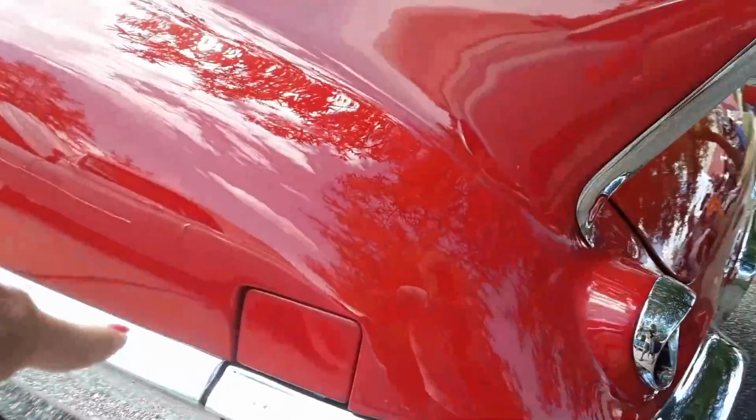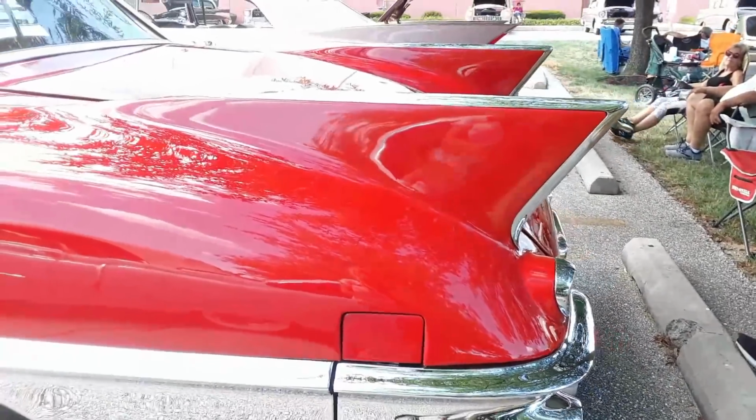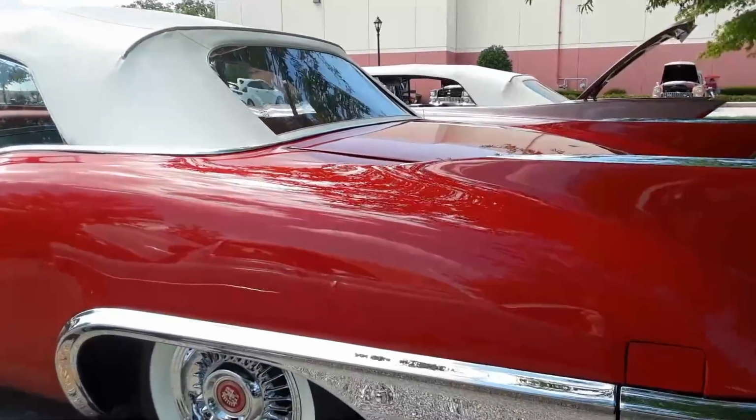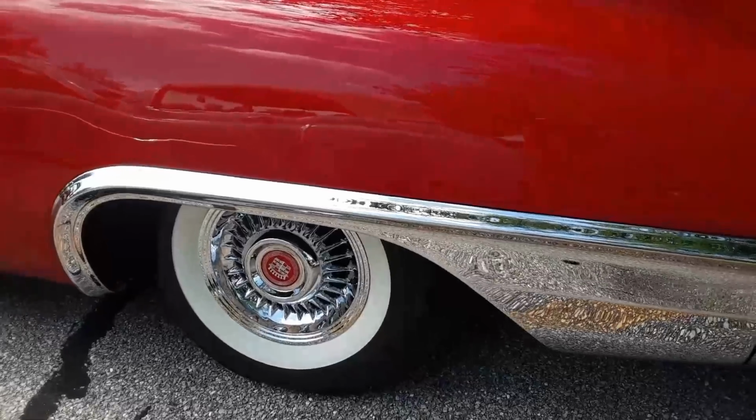This is the fuel filler over here. Correct. They made it simple. Yes, they did. Very easy. I guess it was better than the 53. Oh, look at those chrome wheels. Gorgeous. Now look at that.